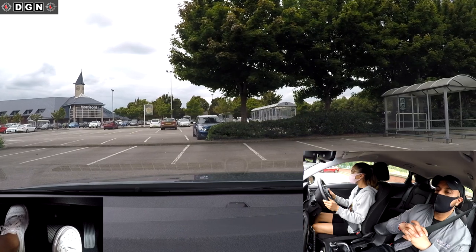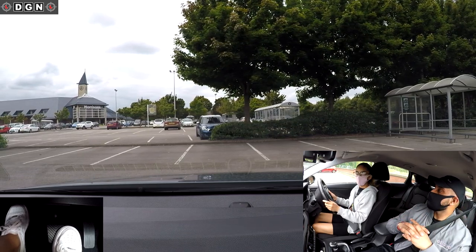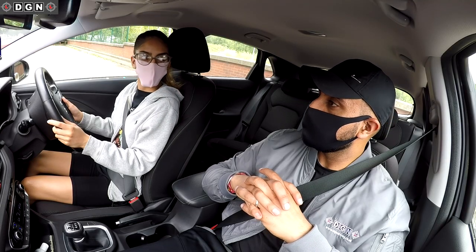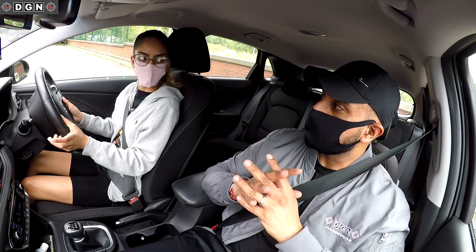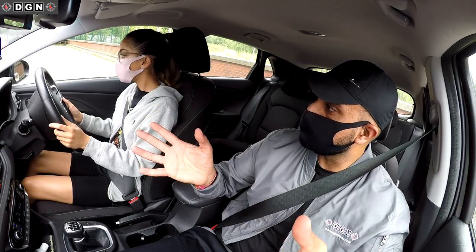Stop there, Taz, stop there. Okay, so if you have a look at your side mirrors now, are we inside the bay? Yeah. So you should have straightened up. When should you have straightened up? As soon as we get in there. Like when both these lines look straight. That's how I taught you to do it, remember?